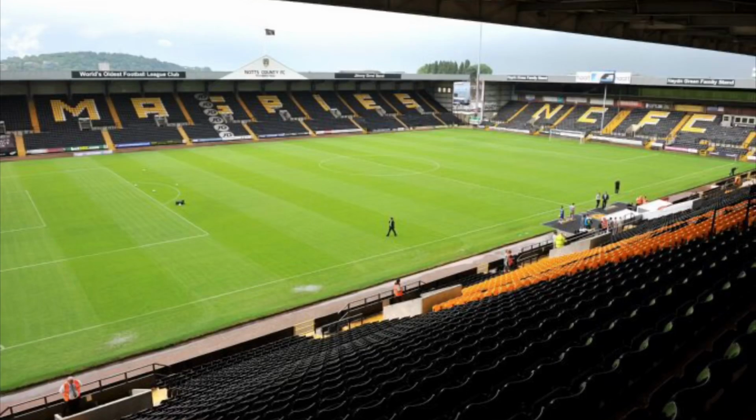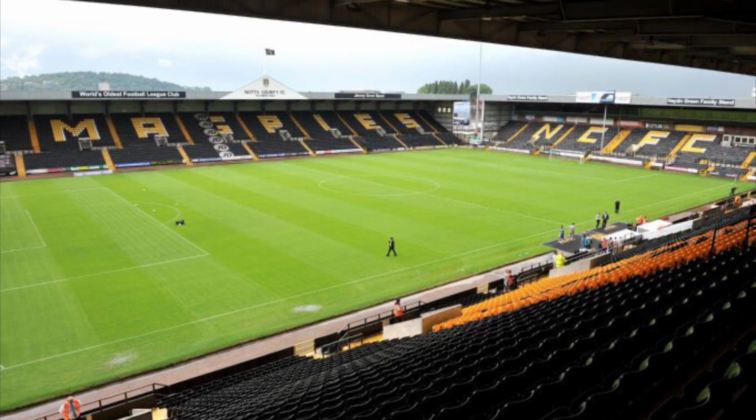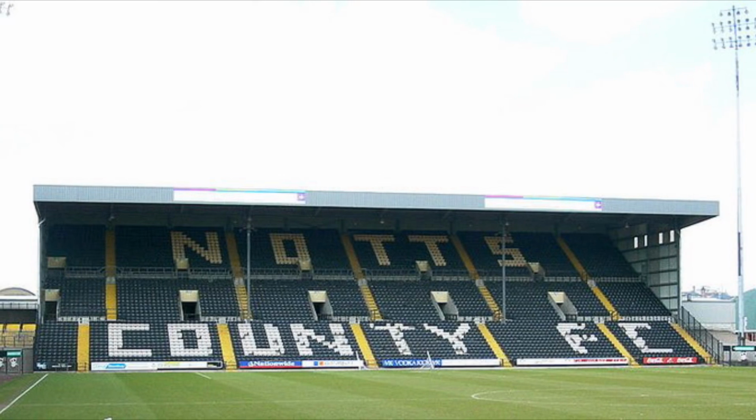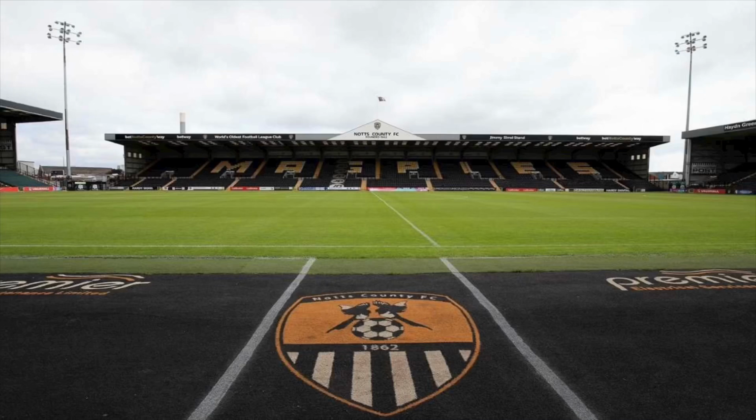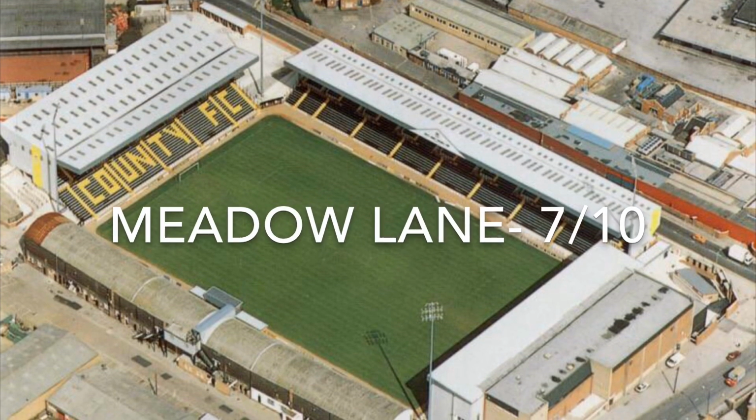Notts County, Meadow Lane, one of the biggest grounds in the division with a capacity of just under 20,000. It's an all-seated stadium where the look got drastically rebuilt back in the 1990s, converting it to an all-seater stadium, making it look smart and improving the facilities both in and out. I give it a rating of 7 out of 10.